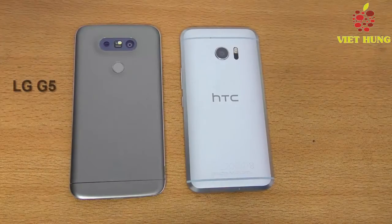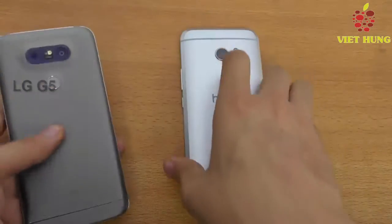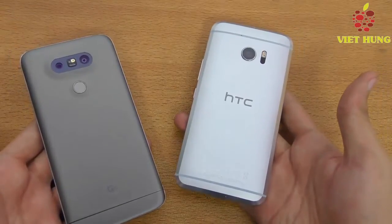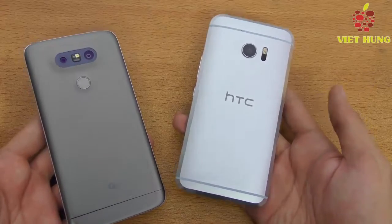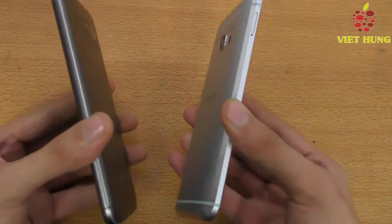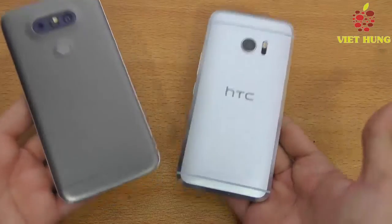It's time to do a comparison review and a camera test between the LG G5 versus the HTC 10. Both phones are flagship phones, and of course, if anyone in the world has between $600 to $700, he will definitely consider these phones in his list of buying. And yeah, let's just compare them.